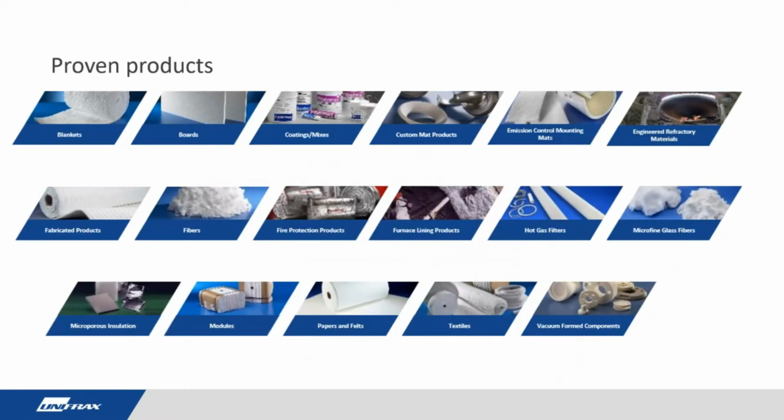Our high-performance specialty materials are available in a variety of product forms. Our range includes high-temperature insulation products such as flexible blankets and papers, rigid boards, customized shapes, and specialty coatings or mixes, plus many more that you can see on this slide.